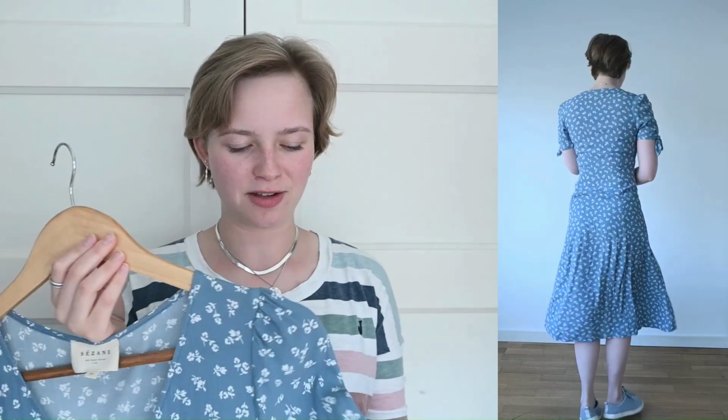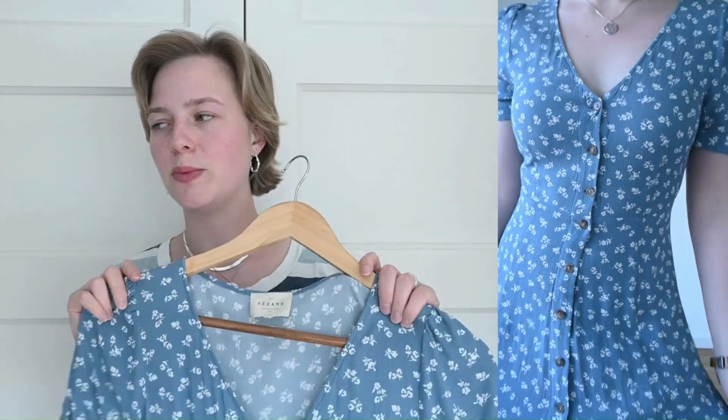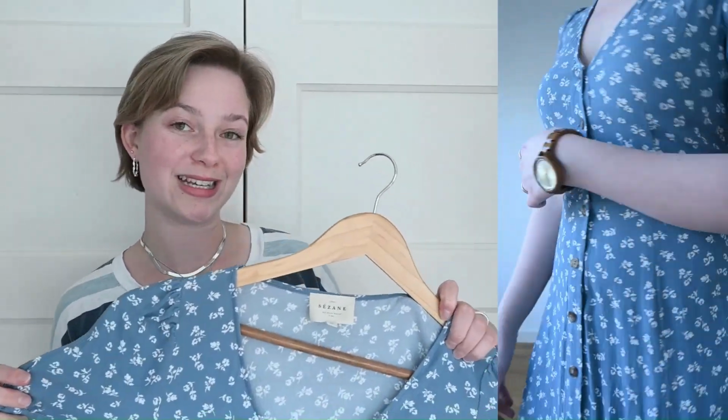And then I have this gorgeous dress by Cezanne. It's in a viscose material, which is very light and flowy. Also very delicate, and I've had to repair it like twice already, which is not ideal. But it is a beautiful dress nonetheless, and it's quite comfortable. It does have a very low V, which is not always ideal, but it's still manageable with this.